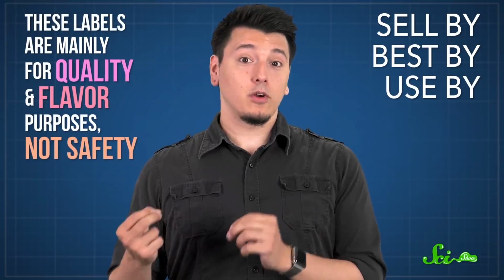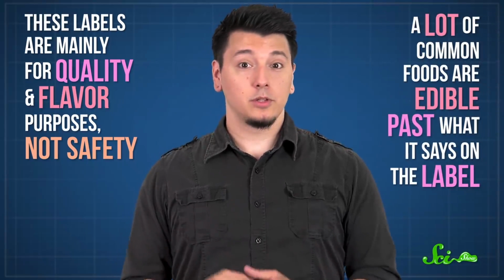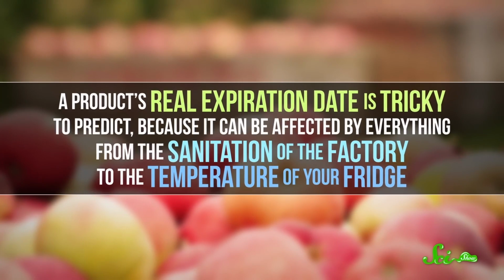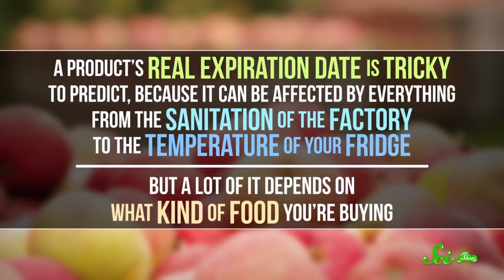These labels are mainly for quality and flavor purposes, not safety, and a lot of common foods are edible past what it says on the label. This can make it difficult to figure out what you can eat and what needs to go in the compost bin, but understanding what's happening chemically when foods go bad, both before and after those dates pass, can help you out. A product's real expiration date is tricky to predict because it can be affected by everything from the sanitation of the factory to the temperature of your fridge, but a lot of it depends on what kind of food you're buying.